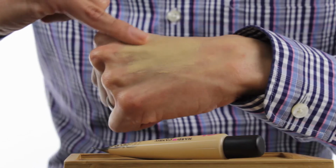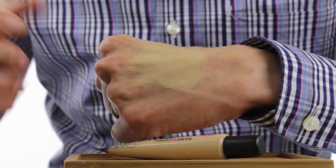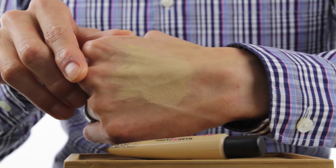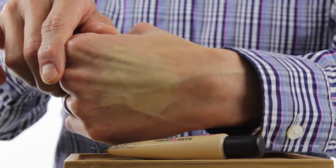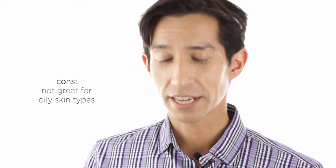For most people, you'll be able to find a color in your range, although I will say the undertones of these concealers do tend to be a bit neutral to the beigey side. So you can see that this color, this medium, is the shade. This should actually be a good match for my skin tone. However, you can see it does have a bit of a grayish undertone to it, especially under these lights, because the undertone has a bit of a beigey undertone to it that just won't work for everyone. Something to consider.